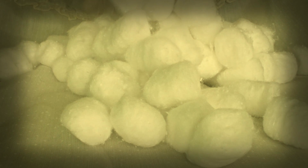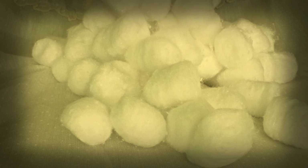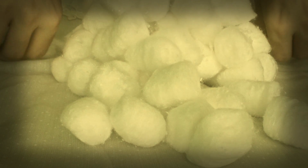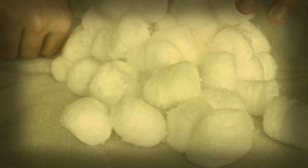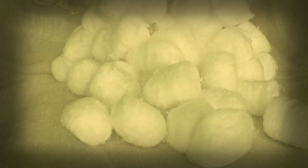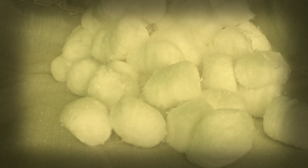Imagine building a mountain of these little cotton balls as you go higher and higher and higher. You feel serene. You feel like you're climbing on top of the tallest mountain of comfort, right in your own hands. And as you slowly get to the top of this fluffy mountain of joy, you feel yourself filled with warmth and delight.